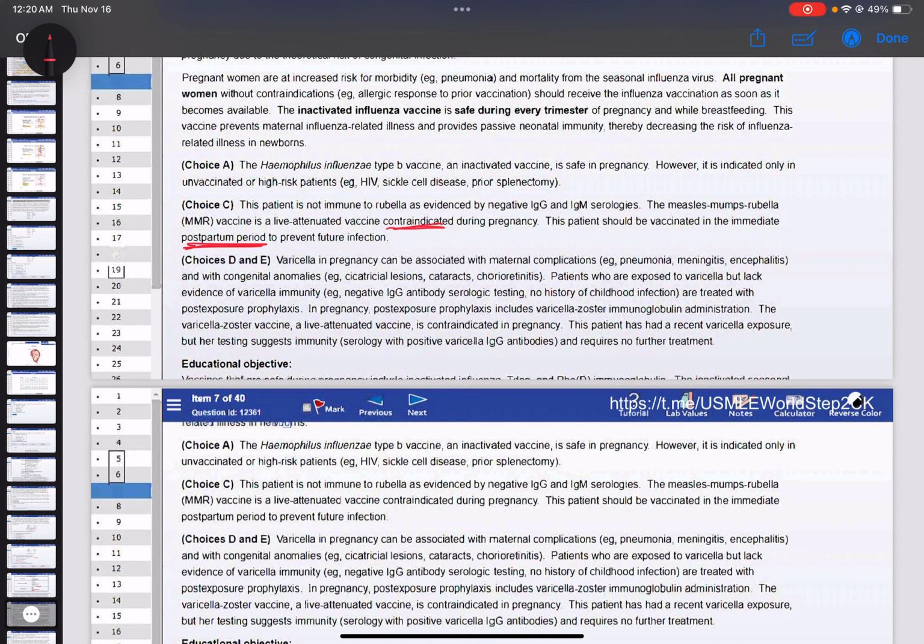These are the maternal complications, and then there are many congenital ones too, like cataracts and chorioretinitis. So patients who are exposed to varicella but lack evidence of varicella immunity, negative IgG, are treated with post-exposure prophylaxis. In pregnancy, post-exposure prophylaxis includes immunoglobulin administration.